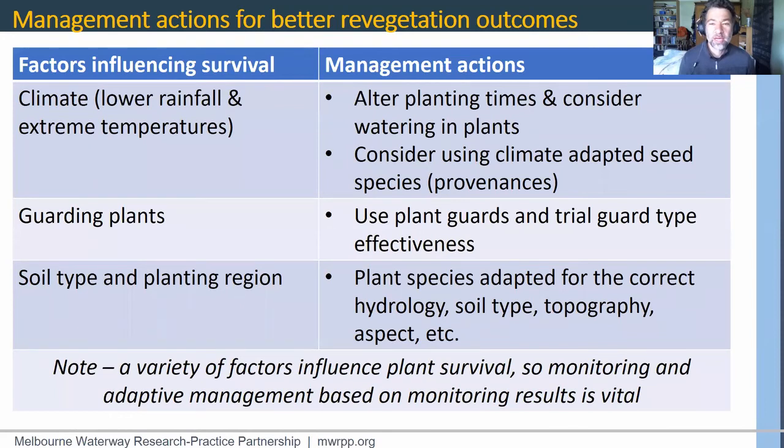So what are the different management actions that we can undertake if we know that different factors influence plant survival? Well, for climate, such as lower rainfall or extreme temperatures, we may need to alter the timing that we undertake revegetation in, and consider using different species or provenances, or even watering in the plants. We also need to consider if we're going to guard our plants, and also do a trial to see which guards are most effective in a given area.